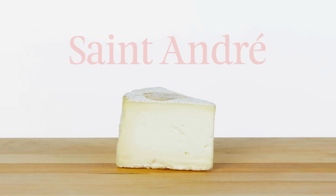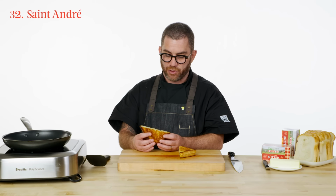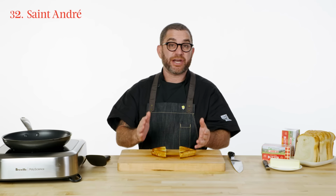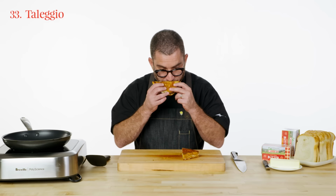Vive la France! Saint Andre. We're still in this soft ripened, bloomy rind category. We're past creamy. We're now in custardy. Saint Andre is extremely buttery. Like, holy cow buttery. Very earthy, mushroomy note. It's good, not great.